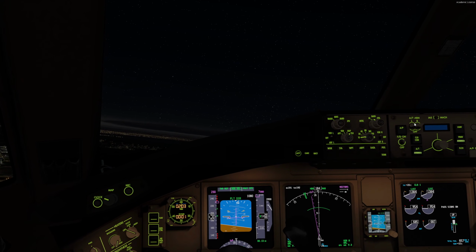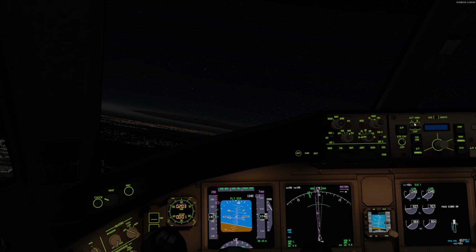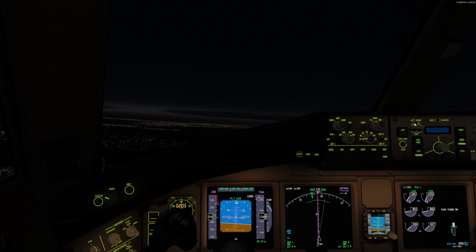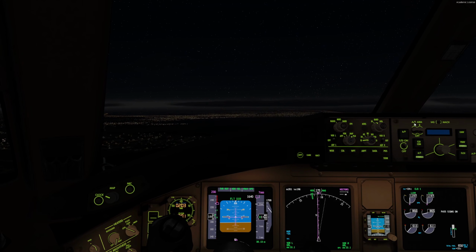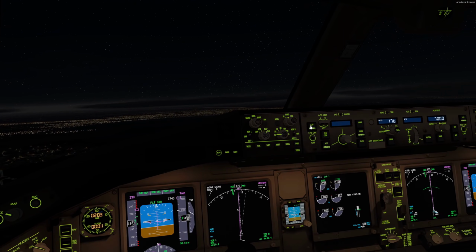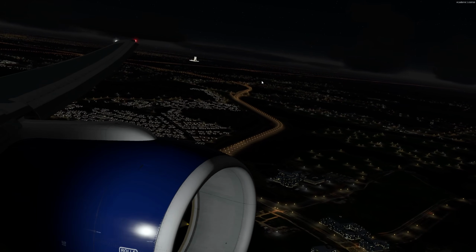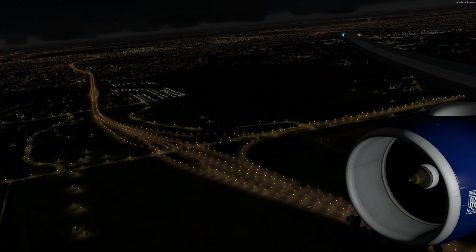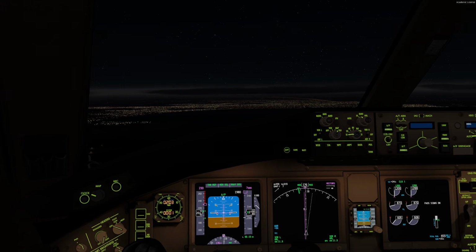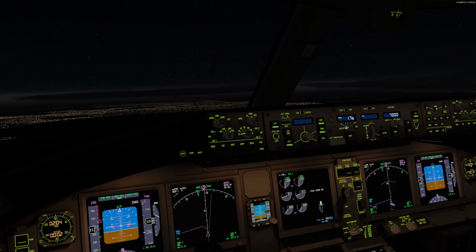Do that left turn. Look at that night lighting. That is gorgeous. And the stars in the sky and everything. It's amazing. Oh yeah. Right, let's climb first. And we'll whack on the autopilot, because it's our friend. Cheeky wing views. Look at that, that's awesome. That night lighting is awesome. And like I said, we'll make our direct to GURKA. LNAV on for that.